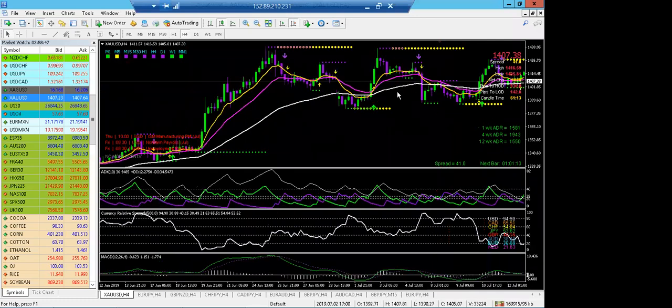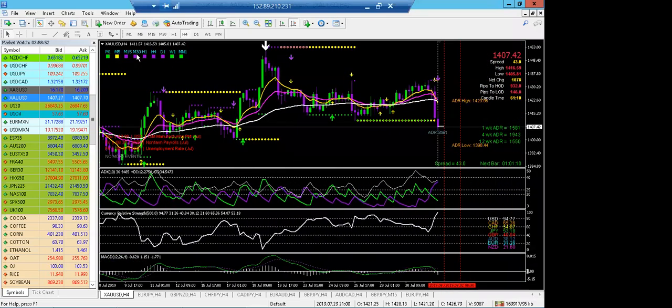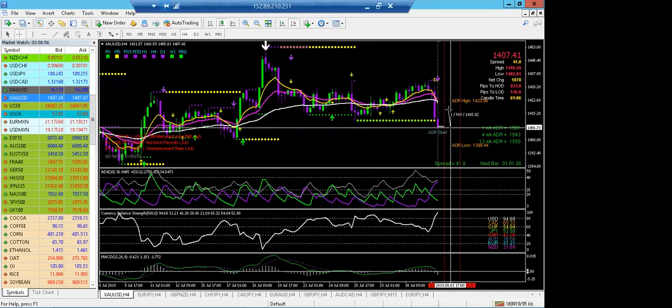Granted, it's NFP week, so I'm not personally going to be playing with this, because anything can happen with this whole NFP announcement. It could go super in our favor. But either way, you could retrace maybe 100 pips, maybe more, before it drops hard. NFP week happens the first Friday of every month.